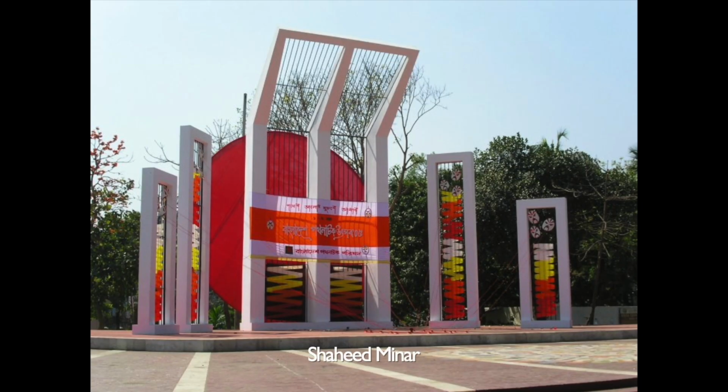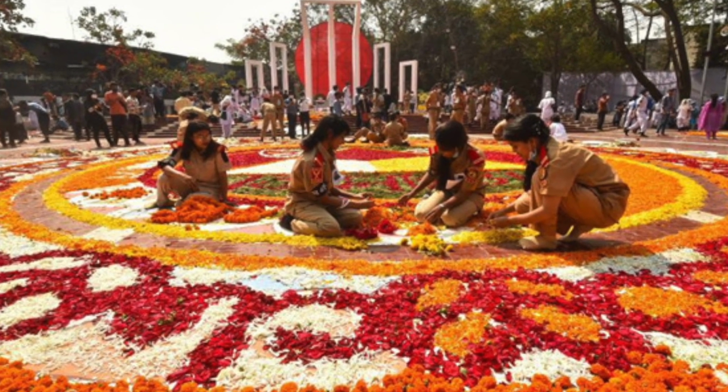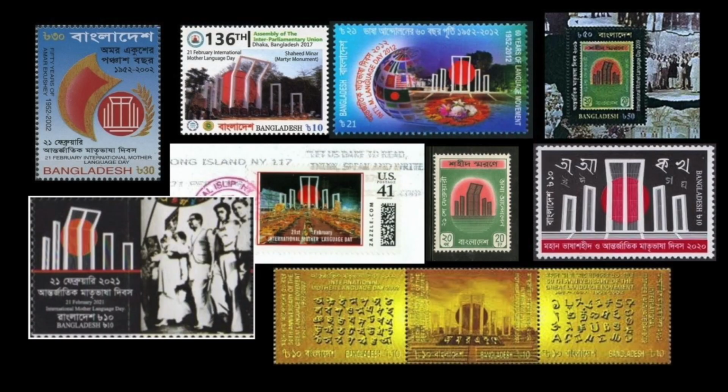To commemorate the students who lost their lives, a memorial was built at the University of Dhaka called the Shaheed Minar, which is beautifully decorated on the anniversary of the protests. This monument is also featured on some of my stamps. In fact, when I was looking at the Bangladesh stamps, there were quite a few that had this monument, at least 12 that I counted. It's definitely a symbol of national pride for them in standing up for their way of life.